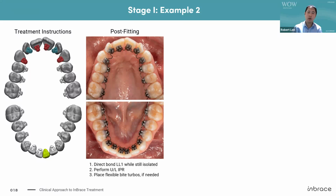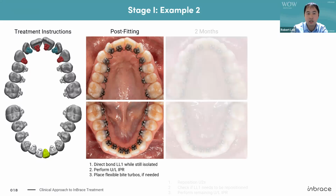So usually you can direct bond a bracket. I encourage you to go ahead and direct bond the bracket to begin with. So in this case, we direct bonded the bracket. Sometimes that wire is a little bit harder to engage when it's so tight in that space. So that's when we recommend using freeze spray to make the wire dead soft because it's a heat activated wire. And then, because it's indicated that there's going to be some collisions, bite turbos would likely be needed in this case.